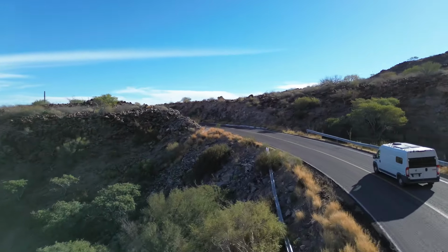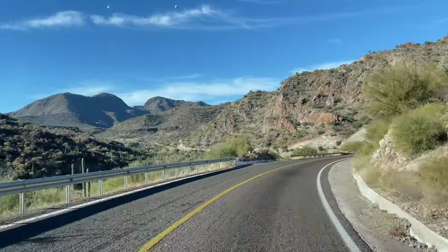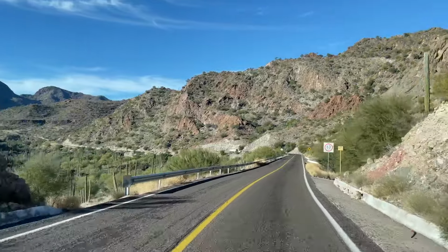I forgot about what driving was like because we've been parked for almost a week. There's no shoulders at all. So, yeah. Hang on tight, folks.